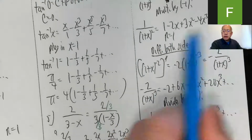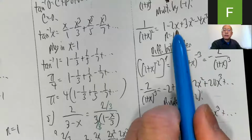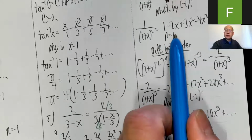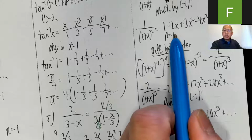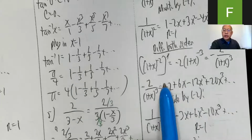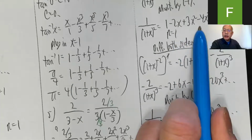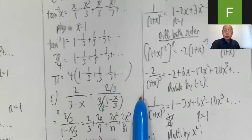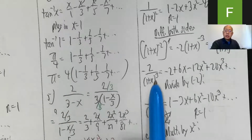And then differentiate this term by term. Notice I've written down 5 terms. When I differentiate again, that's going to get lost. I'll have 4 terms, which is the requisite number that I require when you give answers for me. So -2 plus 6x minus 12x squared plus 20x cubed. That's -2 over 1 plus x cubed.